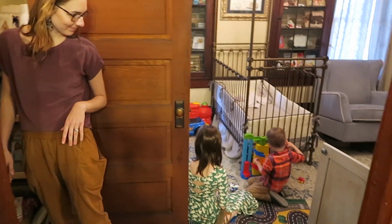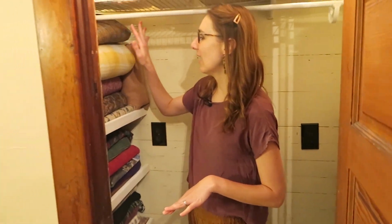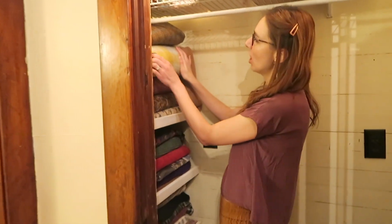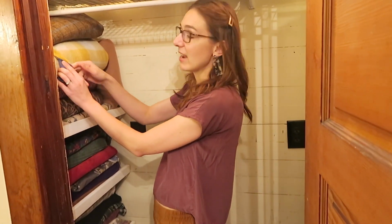Okay, so we're entering George's room. Here it is. I'm borrowing his closet. I put these in his room because I'm not going to need them anytime soon because summer is coming. But these are wools. I got this for Deer and Doe Opium coats, so maybe one day I can make that.